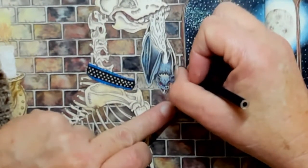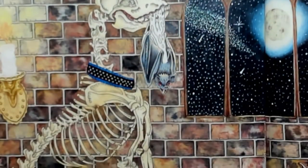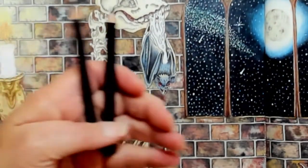Indigo on the wall, grey together, make sure I get the right one because they're pretty similar.